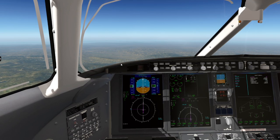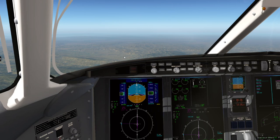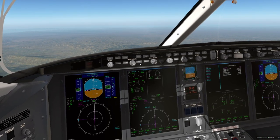Alright guys, we're already almost up to 340. This thing really climbs quick. And I've kind of found it'll overshoot altitudes if you're not careful. So when I get within about 1,000 feet of flight level 340, we'll probably pull the thrust levers back and help make sure it doesn't overshoot the altitude.